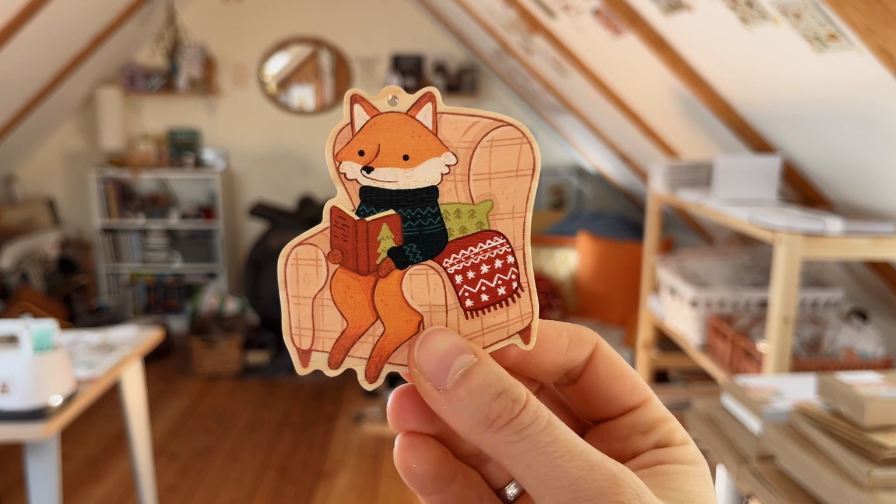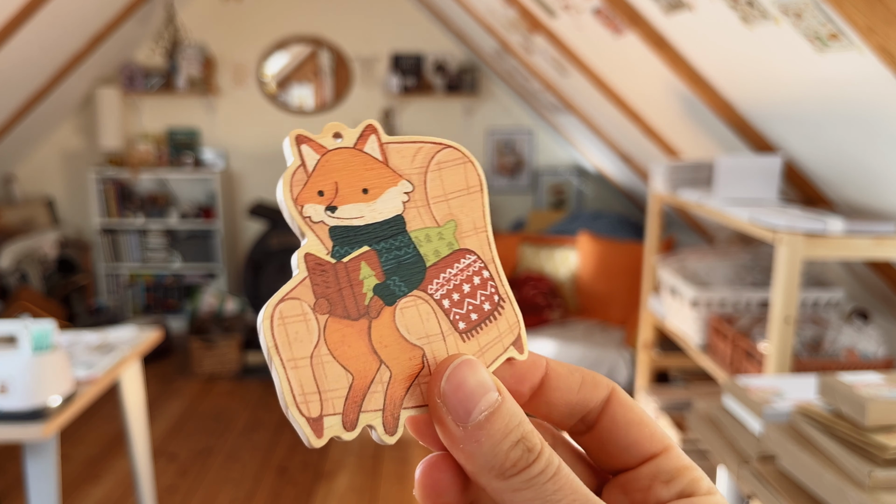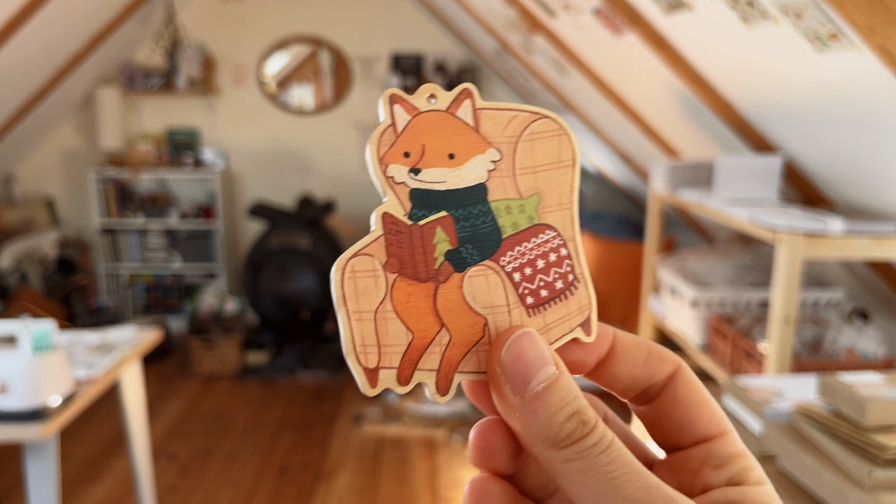I got new wooden charms. These are wooden ornaments for a Christmas tree, and look how beautiful they turned out. Oh my god, they are so cute. They will come with a red ribbon. On this one I made a little mistake with the seam, as you can see it's cut off, so this one will be discounted. But still, I think it's very cute.